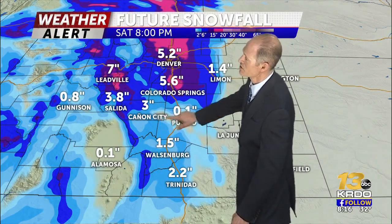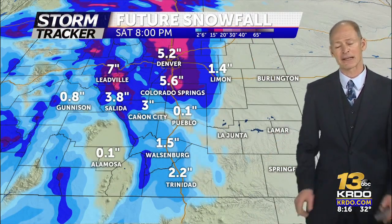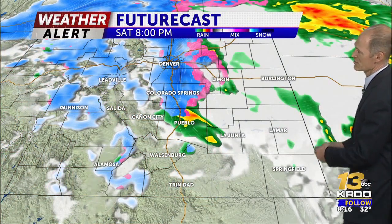Notice we won't see nearly as much of that snow accumulating along the Arkansas River. It's a little warm, so we'll have some more melting. But I do think with the heavier burst, we'll get some snow even in Pueblo today, and we could whiten up at least the lawns. Canyon City may be a little better chance to slush up some roadways.